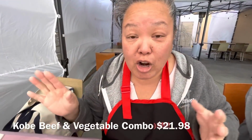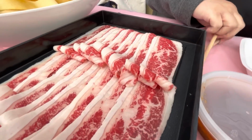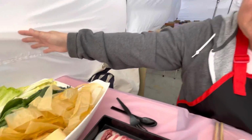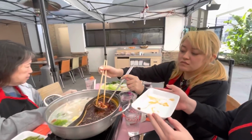So we ordered our protein, which is the Kobe beef. This is what it looks like. Wow, it looks really good. And I forgot we had our veggies: a tofu platter and our mixed veggies. And we cook it all in the broth. They're already digging in on this side. They have seafood.